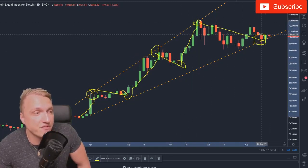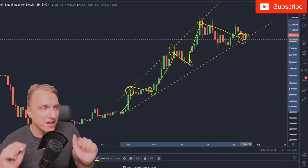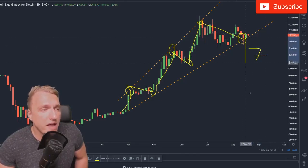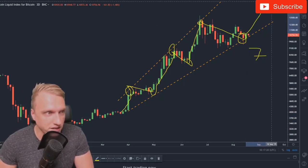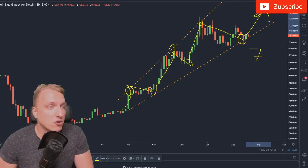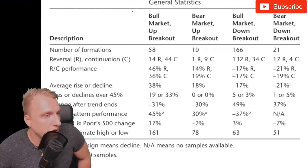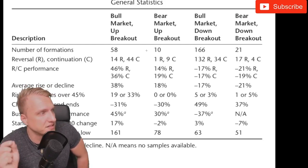Are we in 7? So if we are right now in number 7, which is this here, the question should be, will we have a breakout to the downside, or will we have, hopefully, like we Moon Boys hope, a breakout to the upside for good?